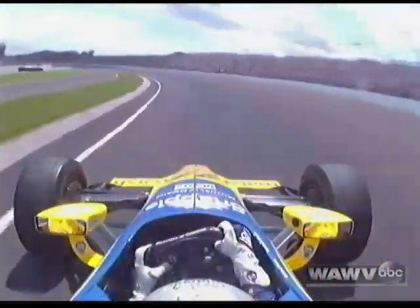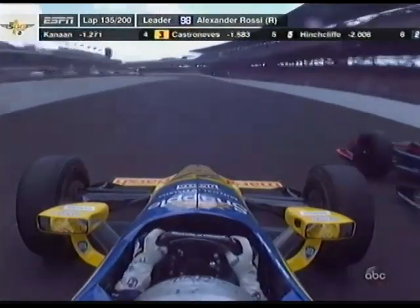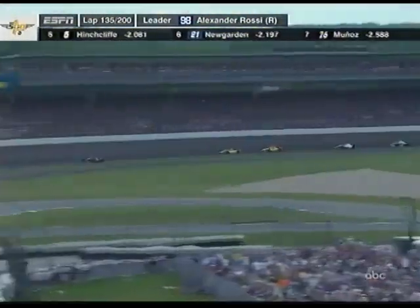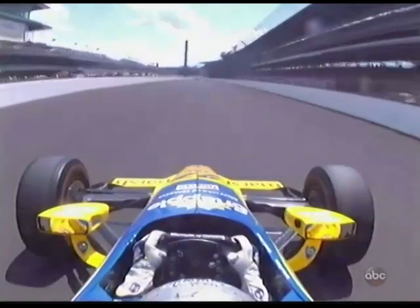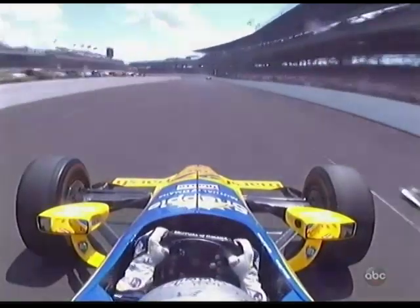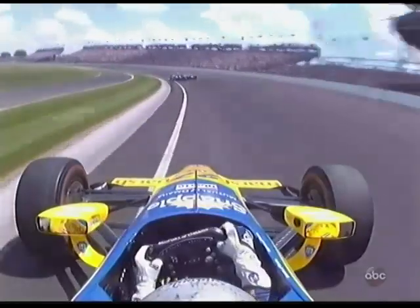67 laps to go, 134 now complete, so 66 to go. While Alexander Rossi and Alex Tagliani continue to pace the field, Davey, they're going to need pit stops sooner than the rest of the field. Wow, I'm surprised that they've made it as far as they have. I know there was a lot of yellow. Right now, Rossi just set the second fastest lap of the race. Sato was the quickest lap of that particular lap. But Rossi and Tagliani find themselves first and second, but they have to pit pretty soon.